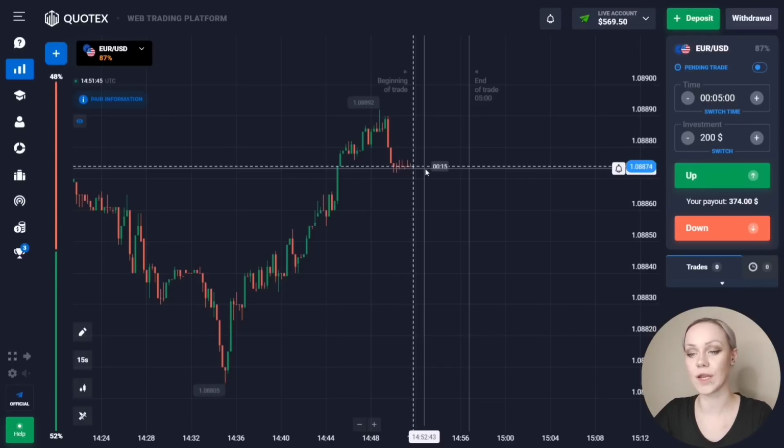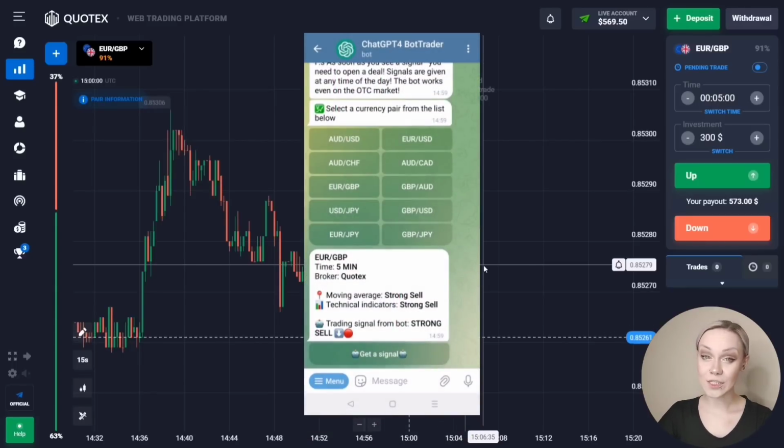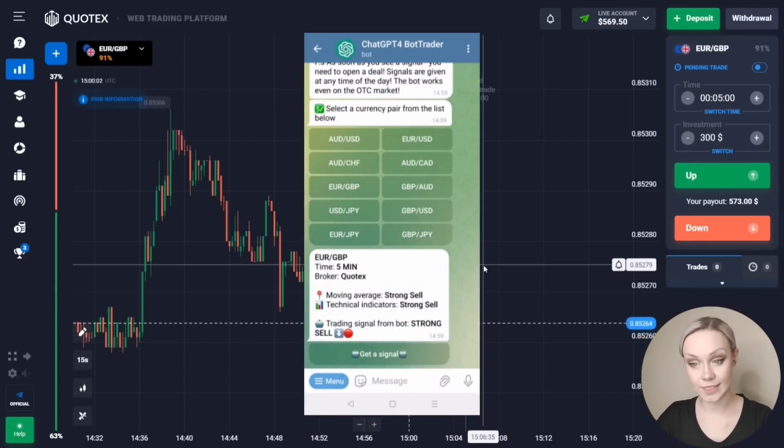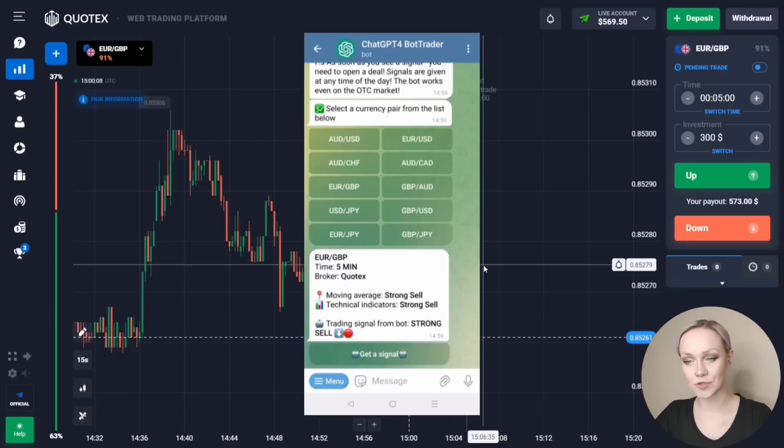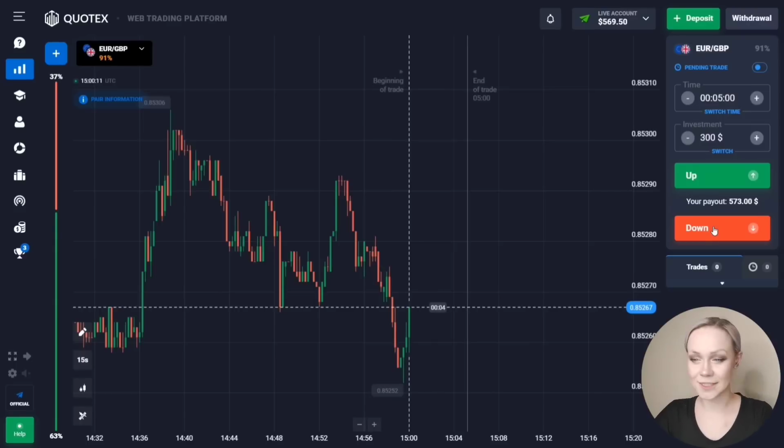So we have already opened 4 signals with the help of this bot. So let's ask it for the 5th signal. So I decided to open the next trade here on this currency pair. I asked the bot for a signal and it kindly provided me with information. It offers me to open a trade for a fall for 5 minutes. Let's also fulfill these conditions.